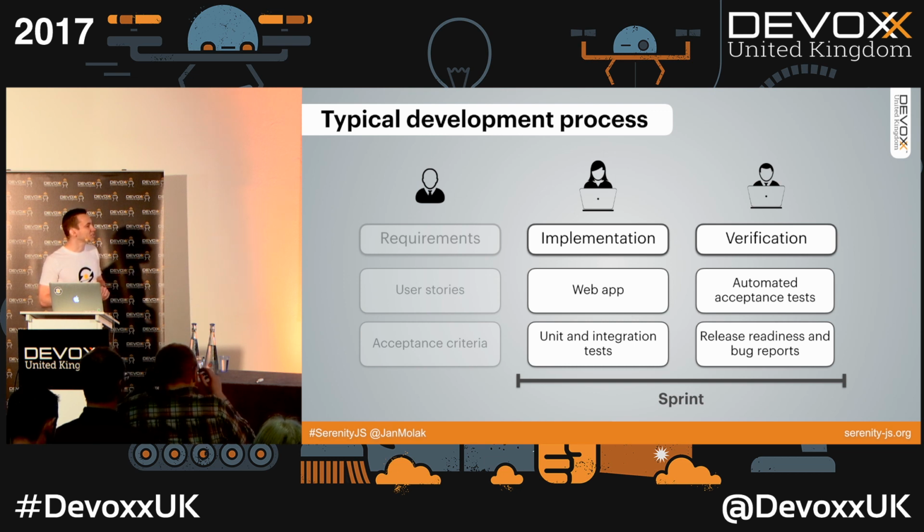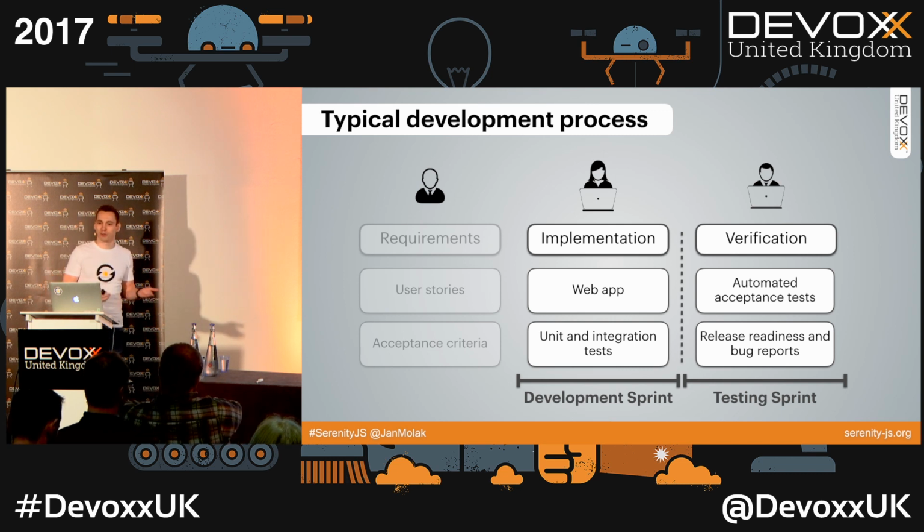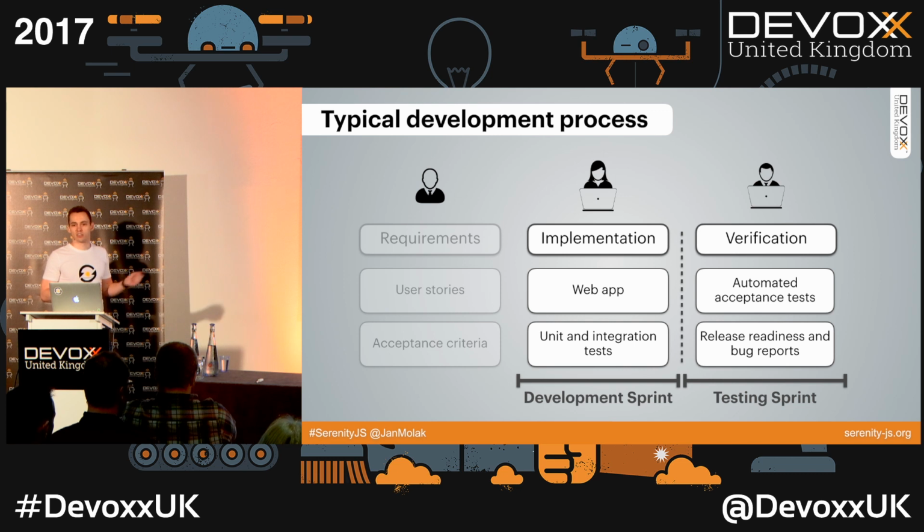All right, so what often happens is that the implemented application lands on the tester's desk around 45 minutes before the end of the sprint, and that's when they start their work. So the poor guys are trying to figure out and somehow reconcile whatever they got with whatever was required, write some automated tests using Selenium, WebDriver, whatever, and then send the bug reports saying that everything's broken, just don't do it again. And this typically happens in a separate sprint, like a testing sprint.